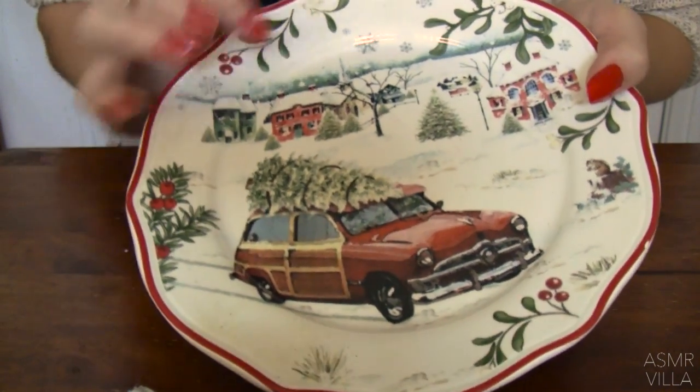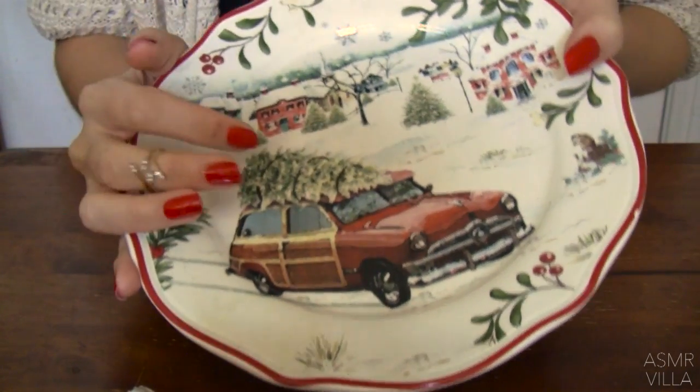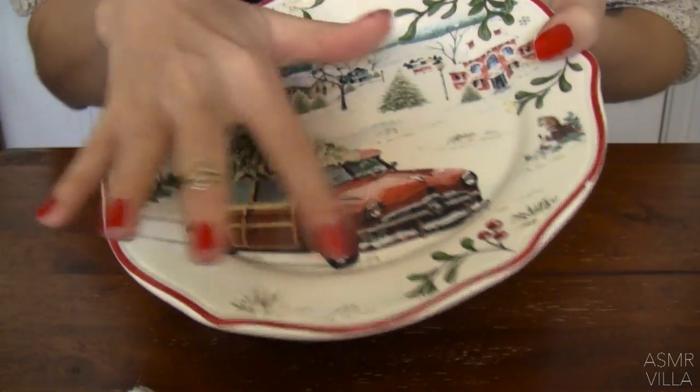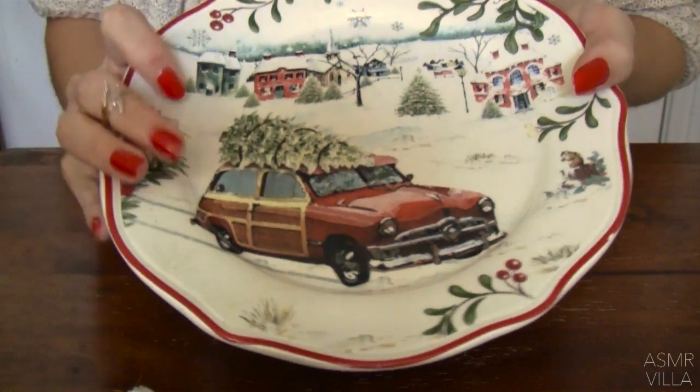I will be tapping and scratching for 1 hour on all Christmas items related to Christmas in some way, shape or form. So I hope it's fun for you too, to kind of get in the spirit of Christmas and the mood.